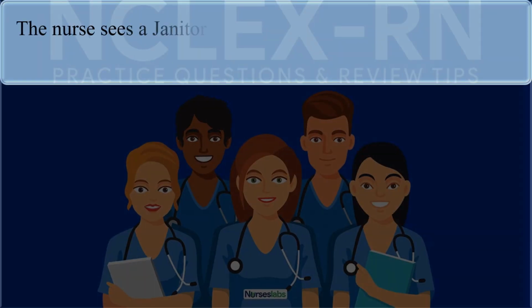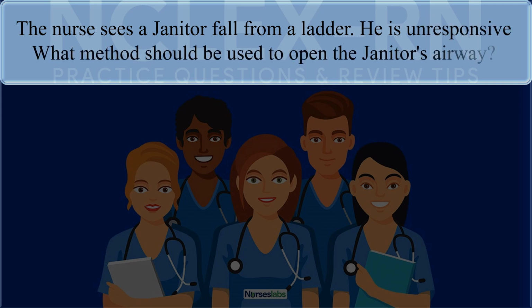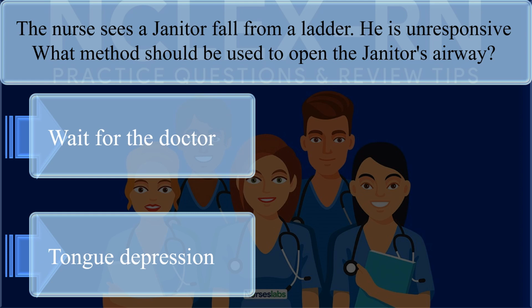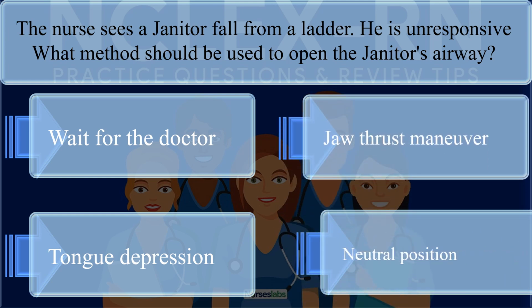The nurse sees a janitor fall from a ladder. He is unresponsive. What method should be used to open the janitor's airway? Wait for the doctor. Tongue depression. Jaw thrust maneuver. Neutral position.